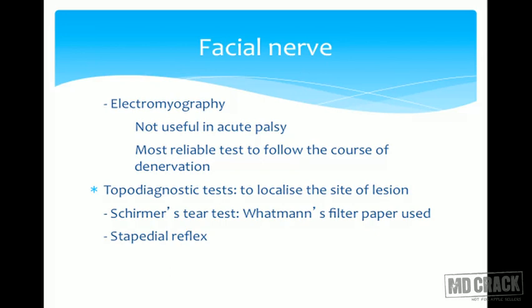Other test is stapedial reflex test. We all know that in a stapedial reflex arc, 7th nerve is also involved. So if there is injury to the 7th nerve proximal to the nerve to stapedius, we can diagnose it.